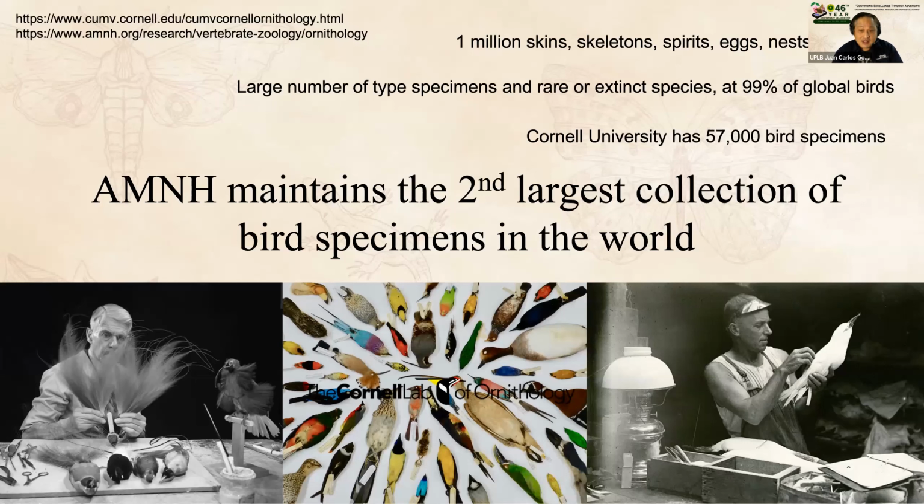While also in New York is Cornell University. And of course, there is a collaboration between UPLB and Cornell in the past. That's why we have UPCO, if you're familiar with our history. And Cornell University has the Cornell Lab of Ornithology and has about 57,000 bird specimens.